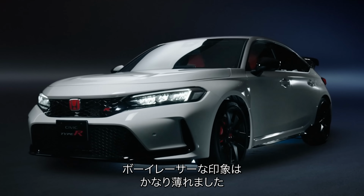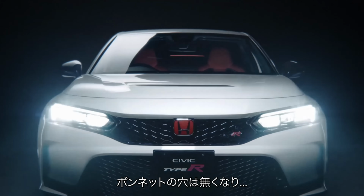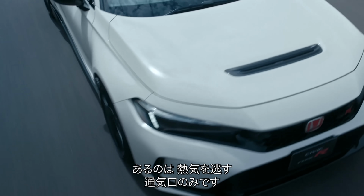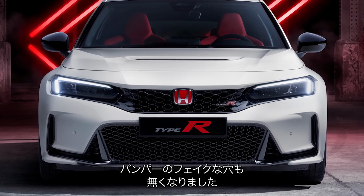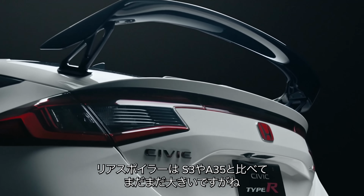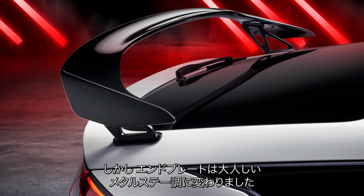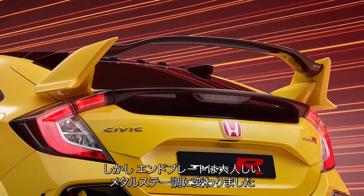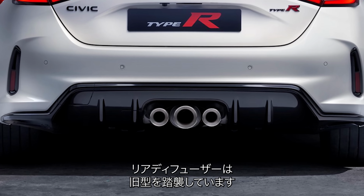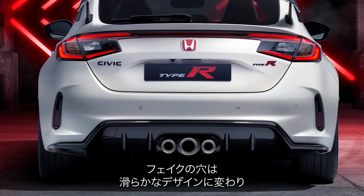Well, Honda has dialed back the boy racer vibes just a little bit. For starters, there's no more bonnet scoop. Boo. All you get is a small vent that helps hot air escape from the engine bay. There aren't any fake vents on the front bumper either, which is good. Everything is real this time. The rear spoiler is still much bigger than anything you get on an Audi S3 or Mercedes AMG A35 though, but it sits on shorter metal struts instead of huge vertical end plates like on the old model. Honda has kept the cool Ferrari-inspired triple exhaust system though, and the rear diffuser looks pretty similar to what you got on the old Type R. That car's fake black vents have been replaced by a much smoother looking rear bumper.